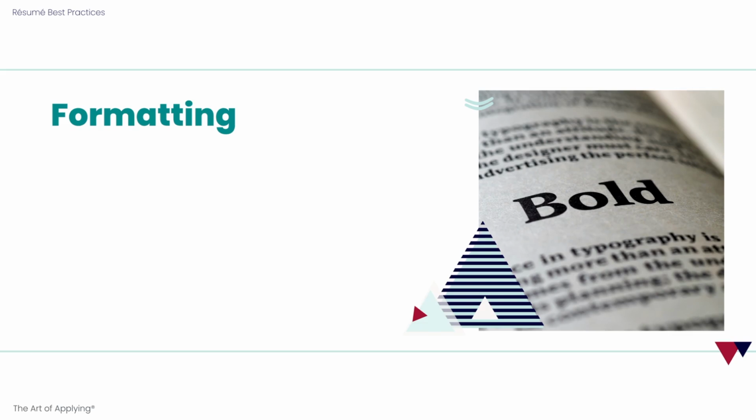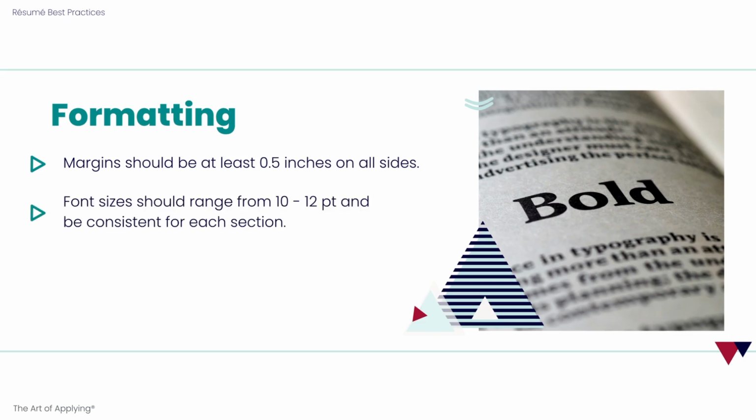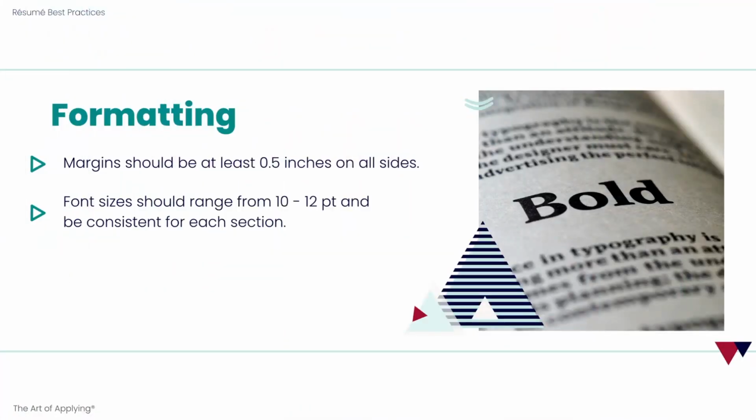You want to make sure you have plenty of white space in your resume. Your margin should be no less than 0.5 inches on all sides, and your font size should range from 10 point to 12 point in terms of text. Don't use a large variety of fonts. You want all your headings to be the same size, and then all your bullet point text to be the same size. For example, you could have your name nice, big, and bold at 14, or I'm dramatic, maybe we bring it down to 13. Then you could have your education, professional experience, etc. headings. Maybe those are 12, and then maybe your bullet point text is 10, for example.